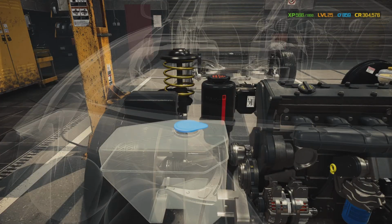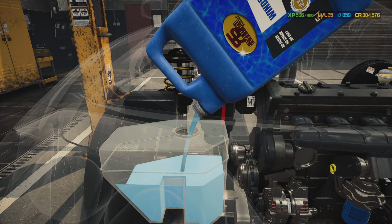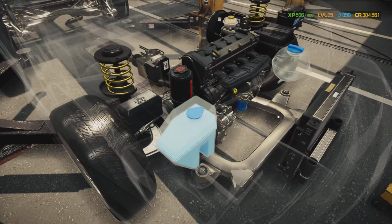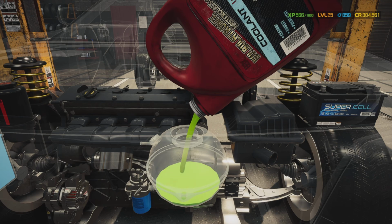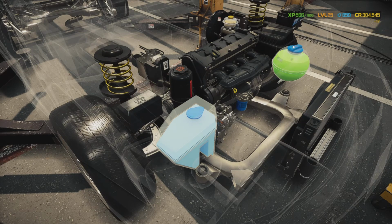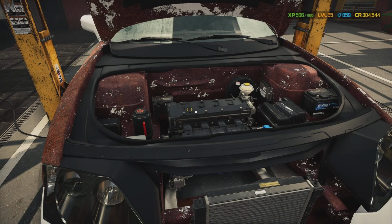Put some windshield washer goop in. The blue stuff, the good stuff. And I believe we got coolant left. Then we got to go give it an alignment. Put in the green goo. Right there. Good enough for me, good enough for thee. Alright, now it's just headlight and wheel alignment. And this car is ready to go back.